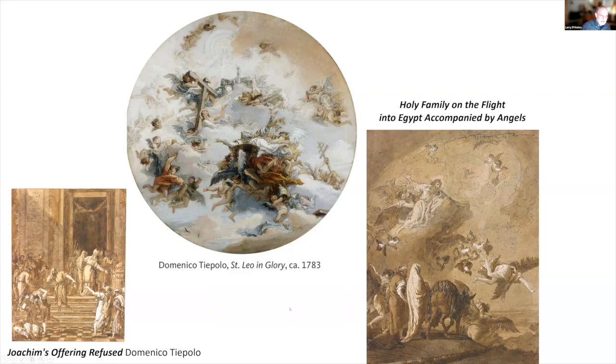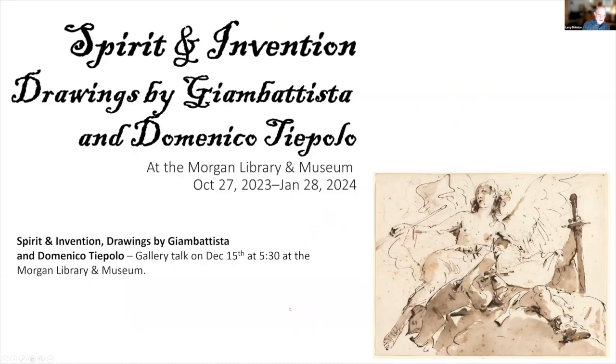And there's actually going to be a gallery talk on December 15th at 5:30, so that might be something worth putting on your note card to get to. Also on the 15th, I'm going to be doing a talk on Robert Motherwell. Slightly different place from this and slightly different era, but nonetheless a kind of grand scale and power. So okay, that's our story.